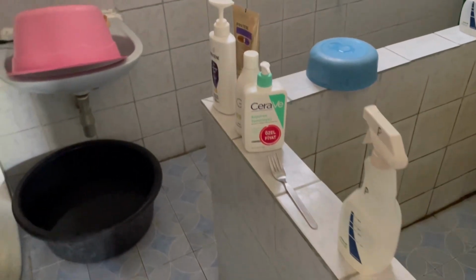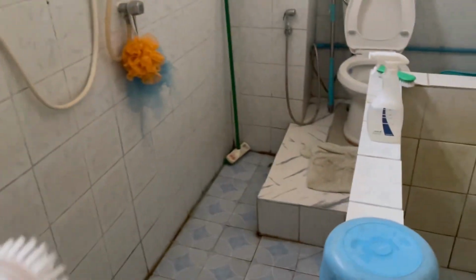Hello. So today I'm going to clean my bathroom. The bathroom you're going to see is a very typical, old Thai bathroom. I need to wear the shower cap to protect my hair, my losing hair. I know it's so embarrassing to show, but yeah. Maybe in 5 years, 10 years, everything will be shame.